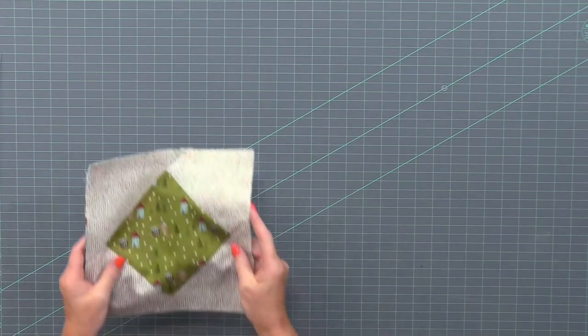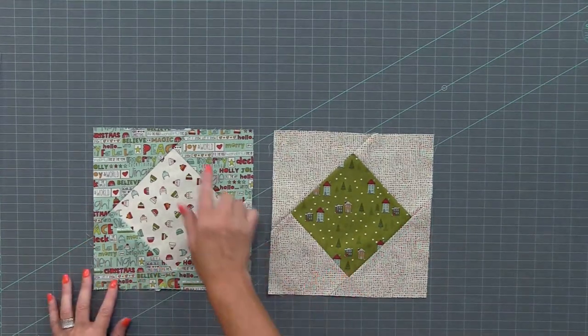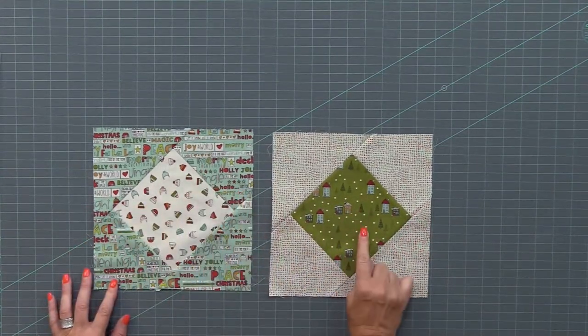If you want to try either of the others, here is where we go from there. So let's start with 2.0. I have another set of fabrics that I'm working with. I have two blocks here. I have dark on the outside and dark on the inside.